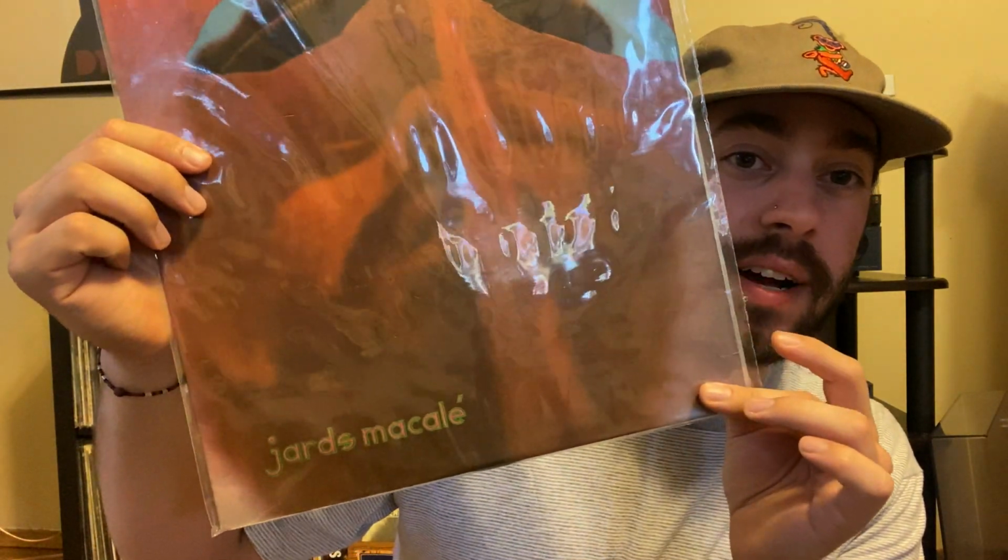Now, this next album is the one I traded for. This is the Brazilian album that I did know. It was actually on my want list, and he happened to have another copy because he ordered a better copy. Again, I'm gonna butcher this name, but this is Jardes Macale, probably. This is an original Brazilian press on the Philips label.